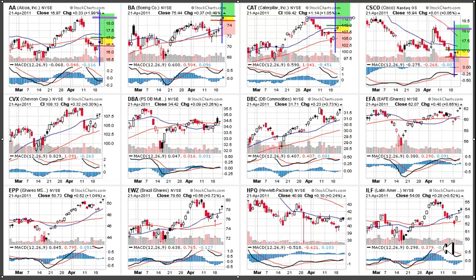Interest. I've taken the snapshots of my usual suspects from StockCharts on the CandleGlance feature. I'm using the 50 and the 200-day moving average and MACD histogram as my standard technical indicators. First one, look at Alcoa.